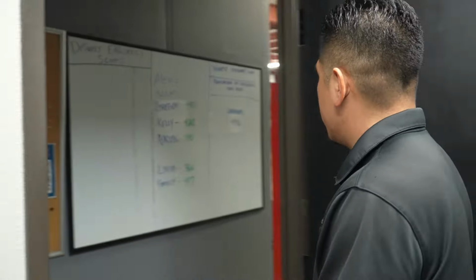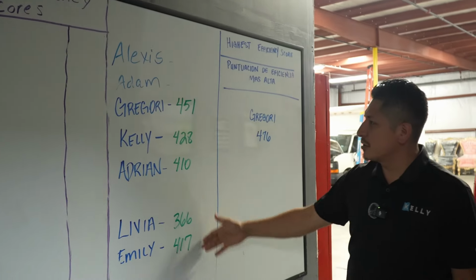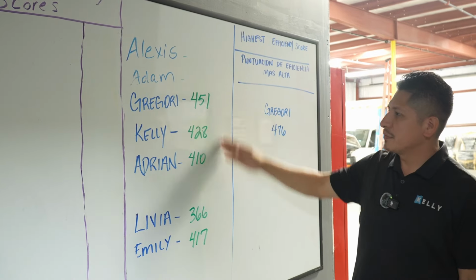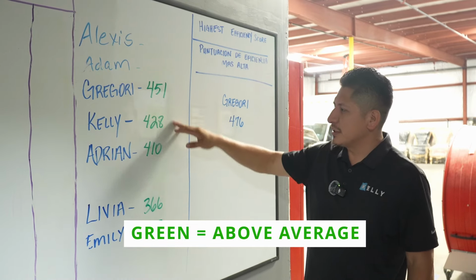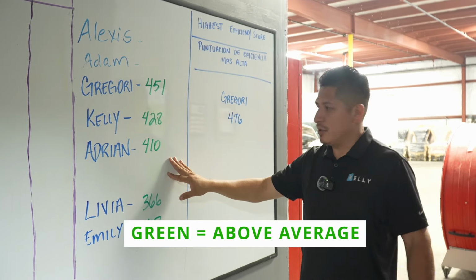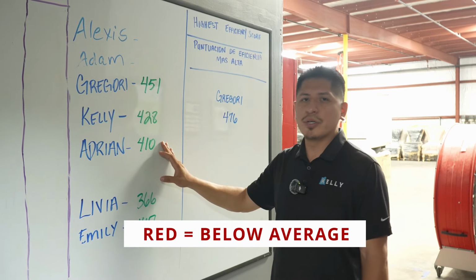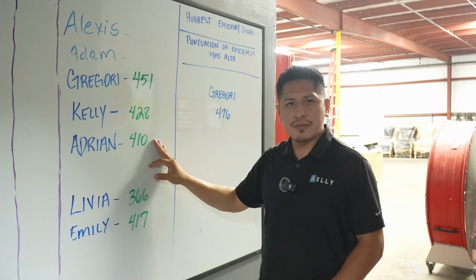And then from there, as you can see, we'll get up from here. We're gonna go ahead and I'm gonna show you where I write down all this data, so everybody can see what their scores are like. That's the info I get from all their paperwork. As you can see, all the numbers are in green. That means every person is doing above average on what they're supposed to be doing. If you see a red number up here, that's a big no-no. We don't want that. That means they're below average. They're just not pushing enough work for us.